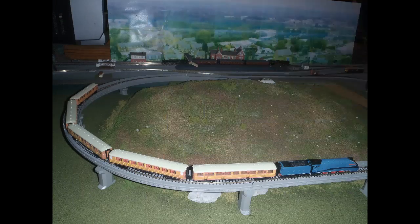I was quite pleased to find that the Empire of India could pull 5 coaches up the steepest, most tightly curved incline on the layout. It does have traction tyres, which I'm sure help a lot. I do feel a little disloyal to the family running an LNER express, but it certainly does look good.